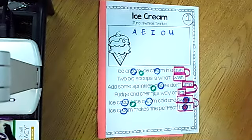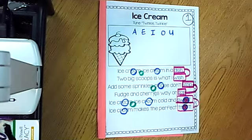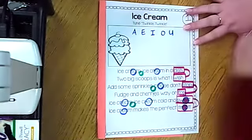Ooh, who else wants some ice cream now? I really want some ice cream. Let's read it one more time and make sure you're pointing and reading along with me, because this is the fun part, right?